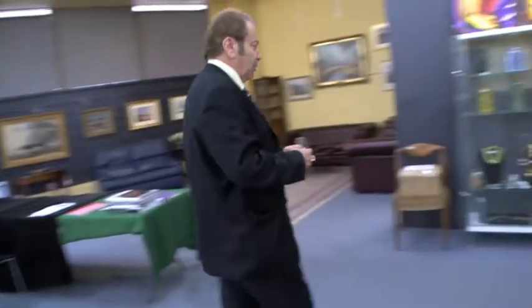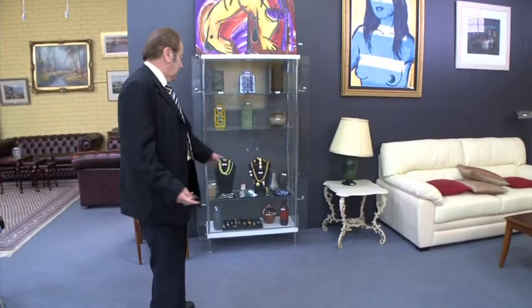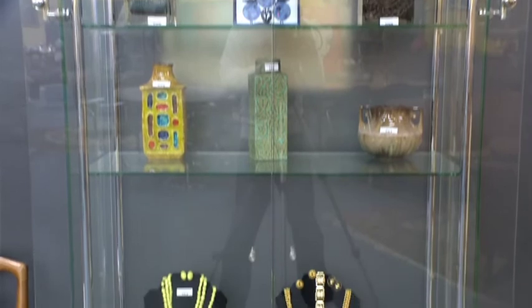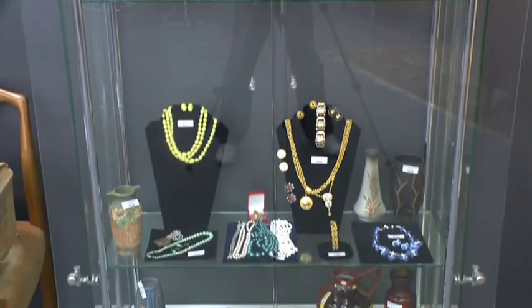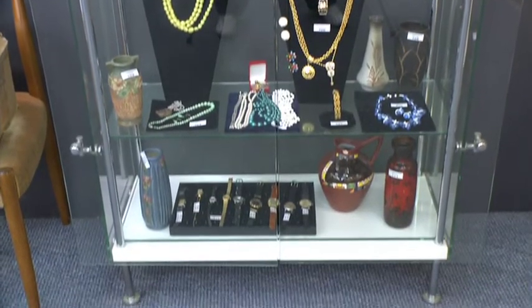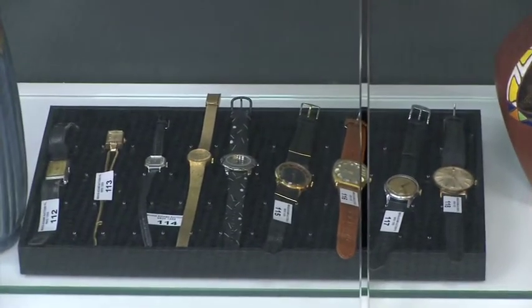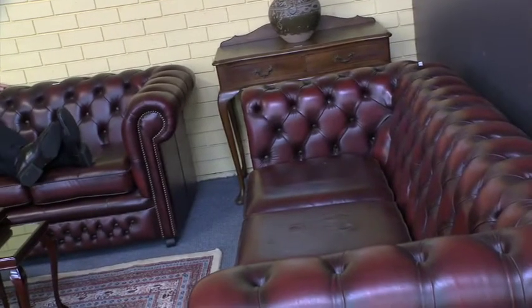Heaps of jewellery as well in this auction. A large collection from 4 different estates. In fact, in this auction we have 6 estates. And they're genuine estates, and all the estate items are here to be sold. They're not reserved, they are to be sold. 2 Chesterfields, as new, made by Gascoigne Furniture of WA, and they'd go into any home.